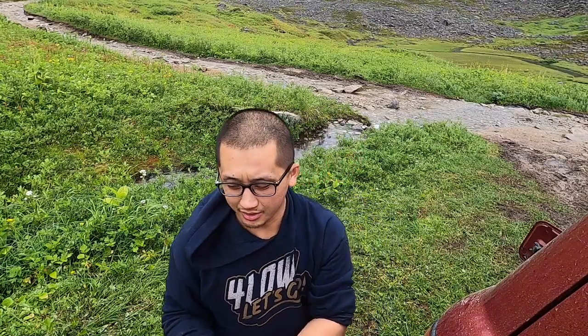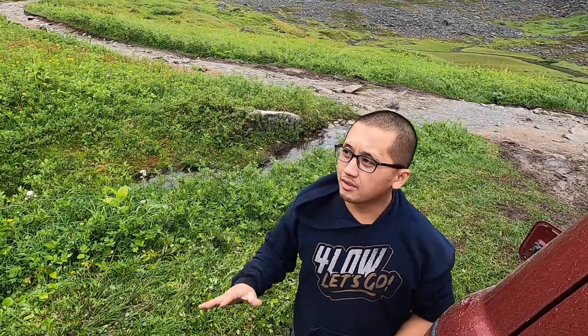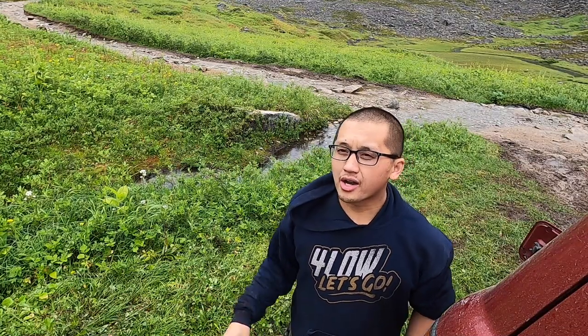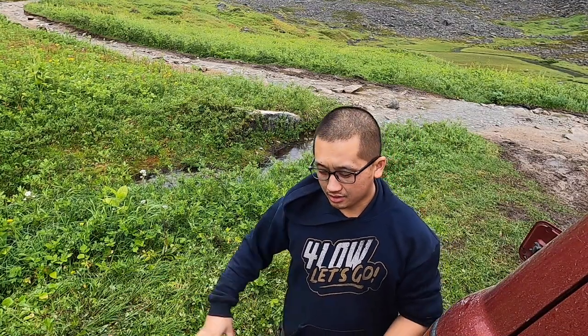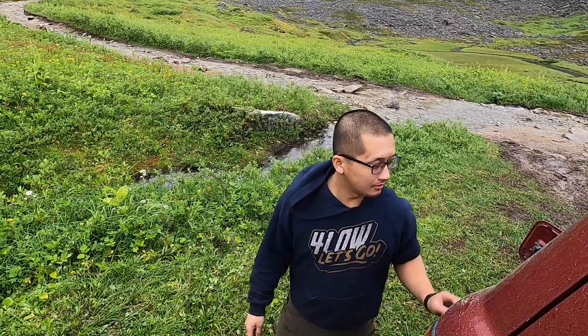Hopefully this place doesn't get littered with this kind of stuff. This is a very good place to just keep it nature, trash free. Don't shoot your guns out here, you know. Just a great place to just come out and relax, enjoy nature, keep it clean and stuff. Always pack out your trash, guys. Don't leave your trash out here.